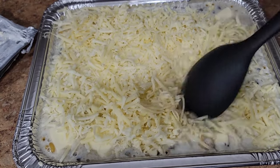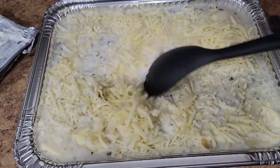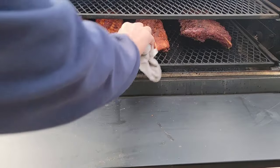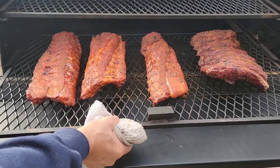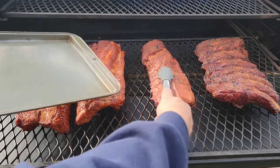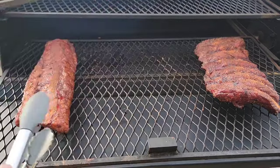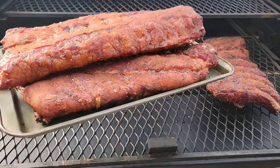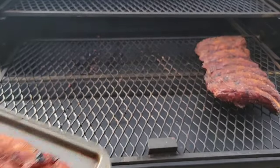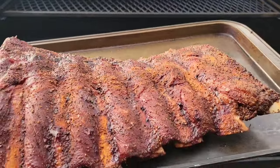I'm gonna get these out on the smoker. It's time for those ribs to come off. We'll get those wrapped up and back on, and all of this should be ready right around the same time. Check out these ribs. Oh yeah, I did spritz them one time at about an hour and a half in. All right, so let's get these off of here. Ribs.